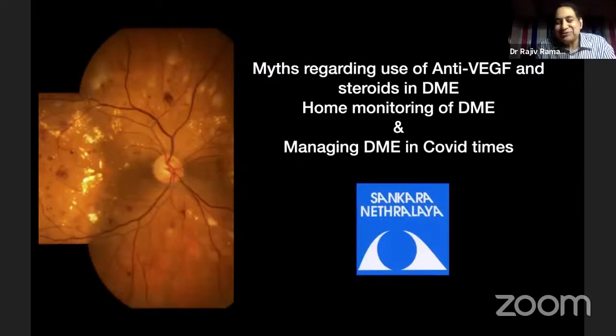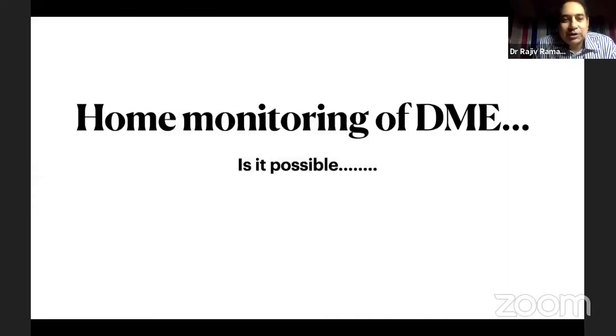So let me try to do some justice on this. So, myths, home monitoring of DME, and during COVID time. Home monitoring is something that, because now we are more working remotely, especially in Chennai, came to mind: can we remotely manage or monitor the DME progression?